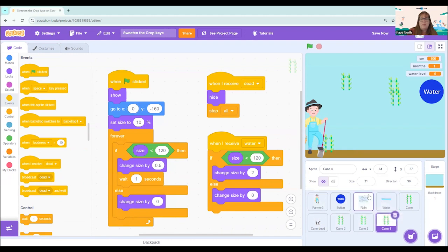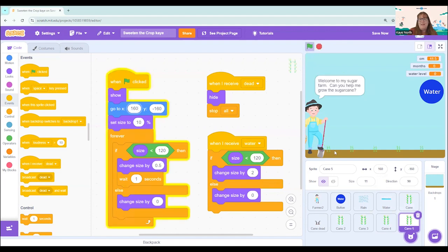Duplicate again. So we've got 4 rows, and we'll choose to make x 80 and duplicate one more time. And this x-axis will be 160. And if you are to test your code now, they're not going to end up in the air like these ones, but they're going to be 5 rows planted across.